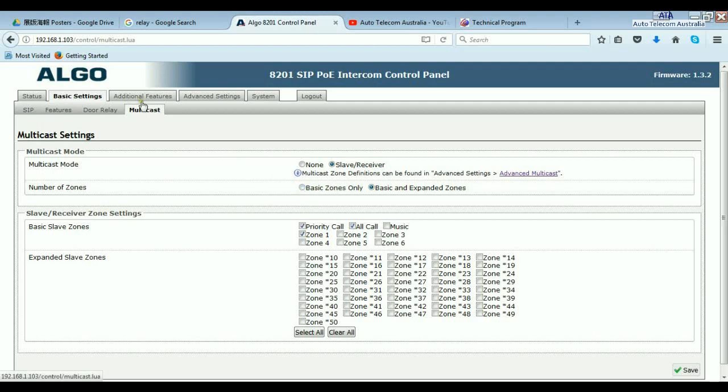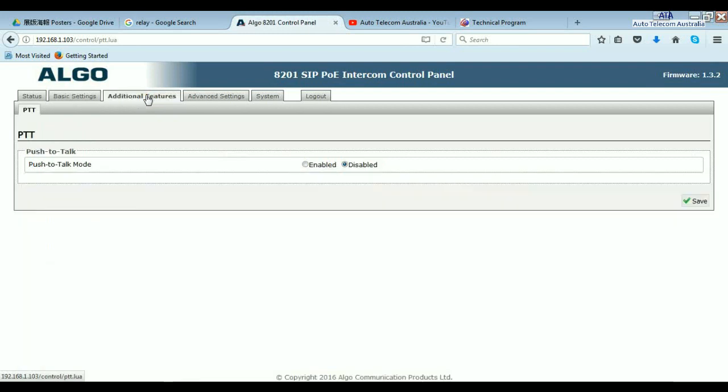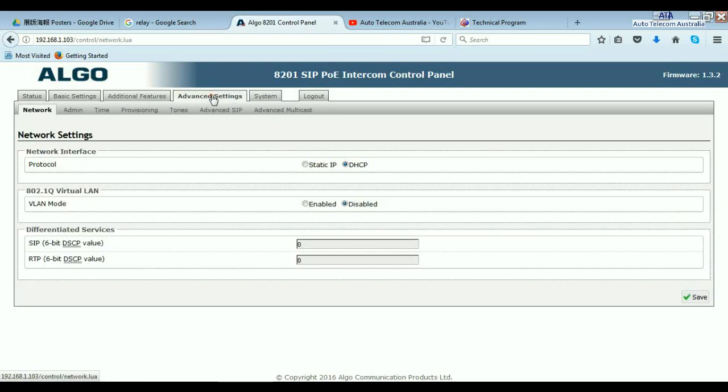Okay. Additional features, push to talk. I'm not going to go into this, but it's to do with Polycom phones. If you're dealing with Polycom phones, it has Polycom push to talk compliance. More information in the manual on that one. Kick into advanced, we can set up our DHCP or static IP. We've got VLAN if you want to run on VLANs, and also the differential services for QoS, etc.